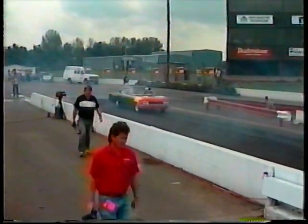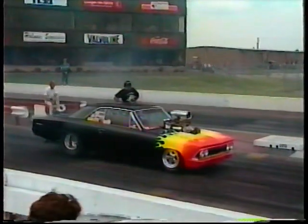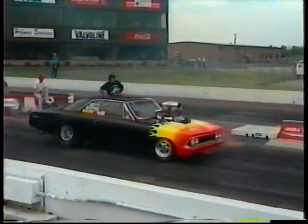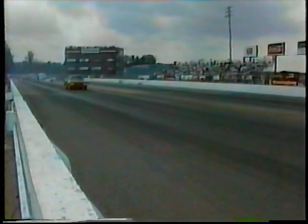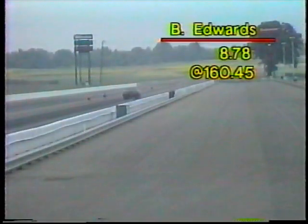Next up is Billy Edwards of Campobello, South Carolina, premiering his chopped 66 Chevelle. 6 inches of sheet metal were removed right down the center of this car. The motor is a blown 510, so far the only blower car to get into the eights. And Billy proves it by making another 8-second pass.